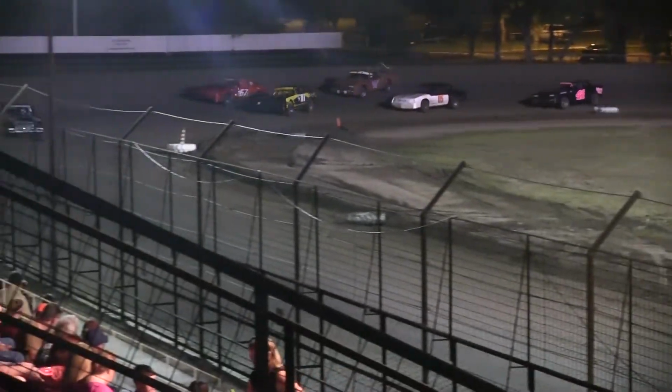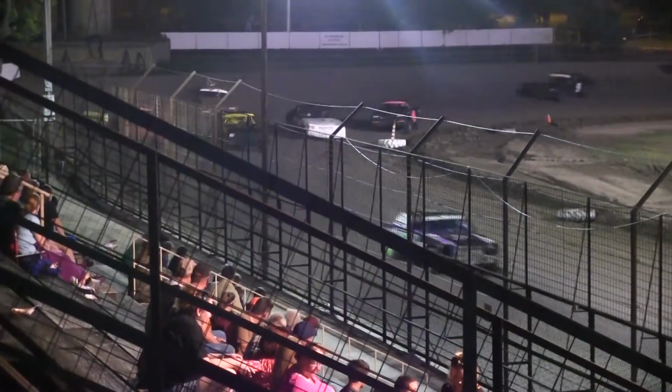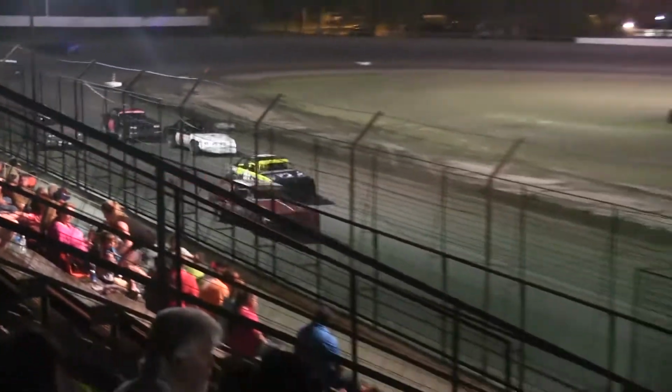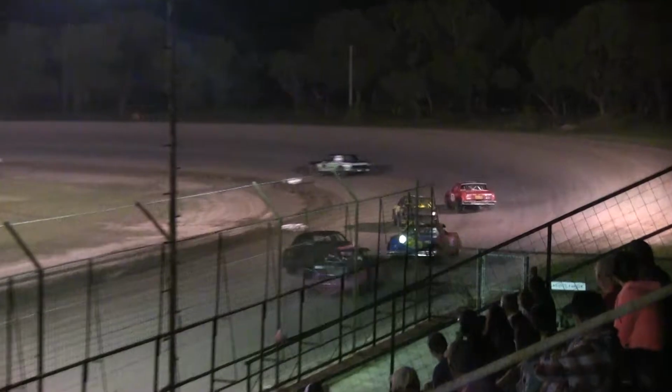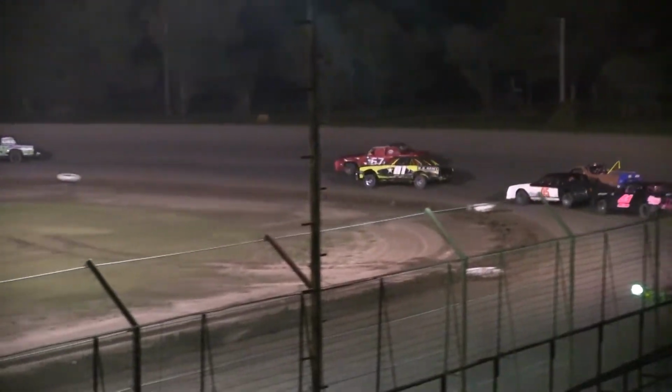Wow, Joseph Snow right underneath Lonnie Caney for that second spot coming out of turn number 4, but Caney with the momentum on the outside is just able to hang on to it and keep a hold on that second spot.